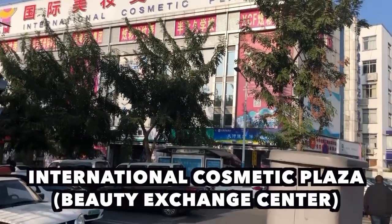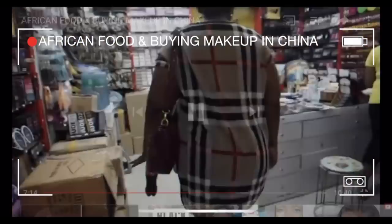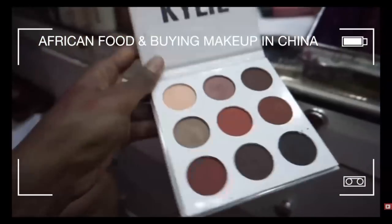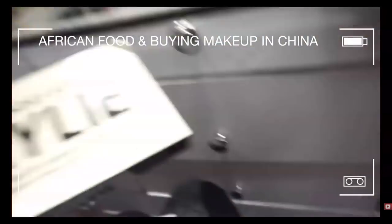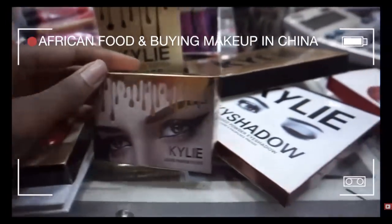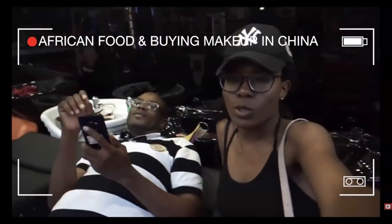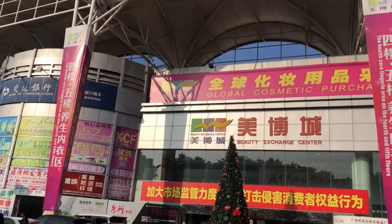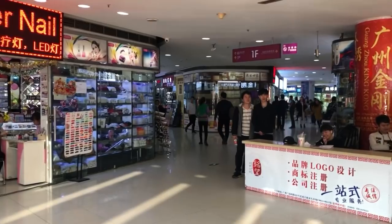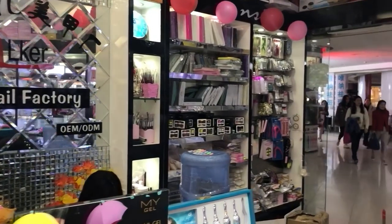And finally, most women's favorite, the cosmetics plaza. If you've watched one of my old videos of being in Guangzhou, I'm sure you're already familiar with this market. Here you can find everything to do with beauty. Be it makeup, nail care, spa equipment. If you're looking to start your own makeup line, beauty products, or a spa, this is the place to be.